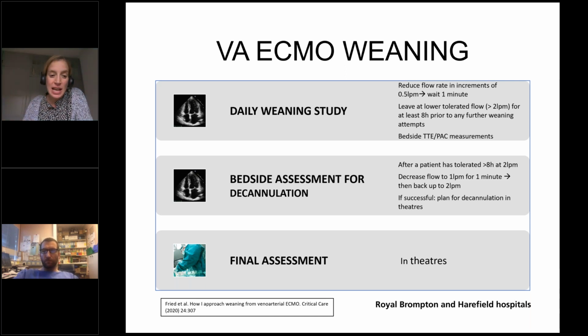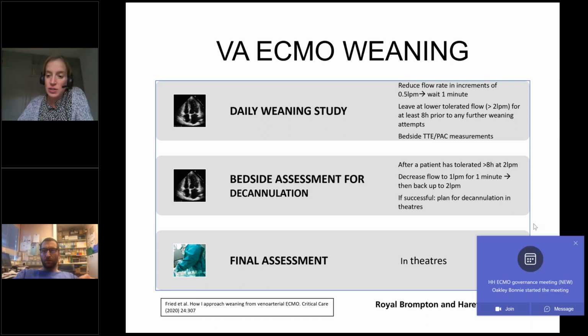Decannulation of peripheral VA ECMO needs to happen in theaters in a timely manner because most of the patients will require repair of the femoral artery and they require for sure an embolectomy of the leg to avoid any further complications.